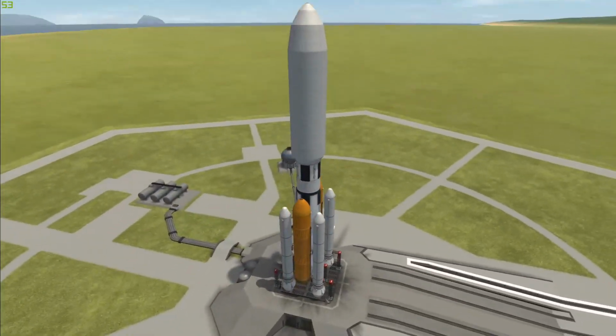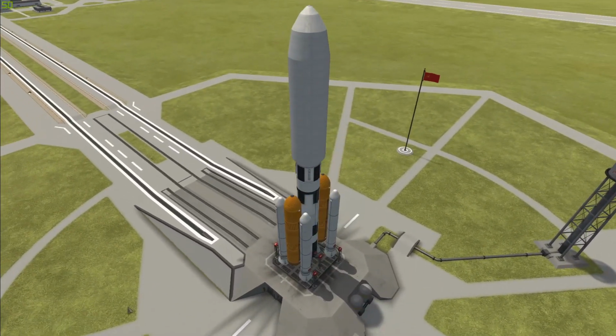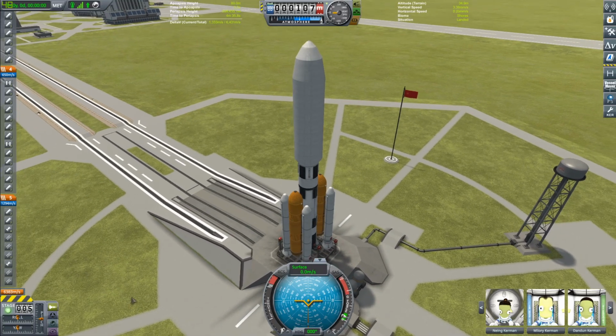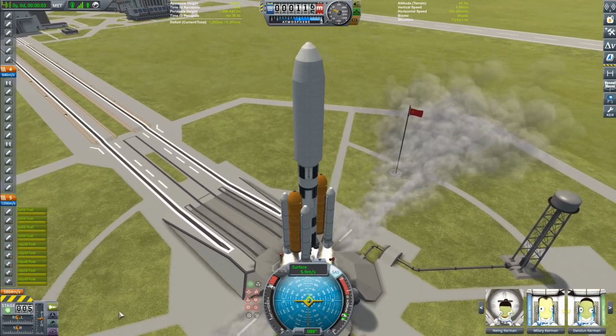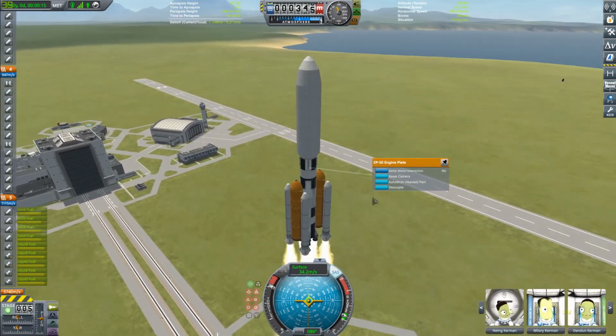And now we can head out to the launch pad and get ready to launch this absolutely huge piece of stupidity that someone envisioned. Well, a team envisioned it, right? Team visions, company, puns, right? So we're going to get SAS on, full throttle, release the launch clamps and start heading up to space. Get the time warp going.